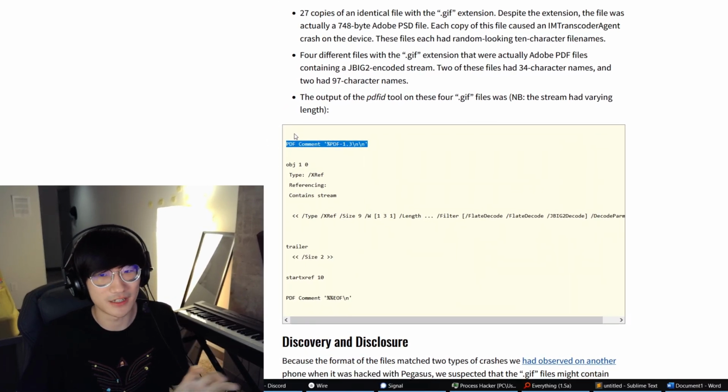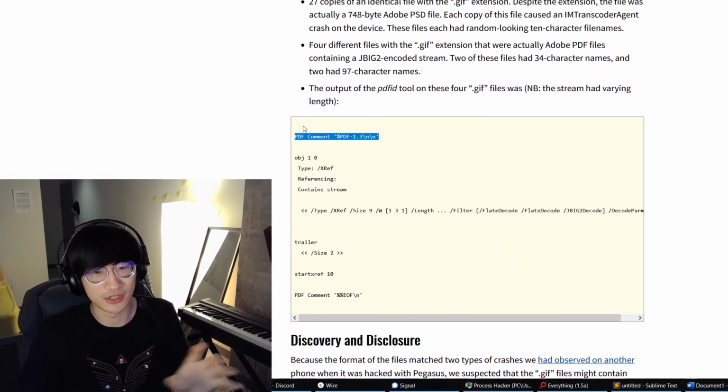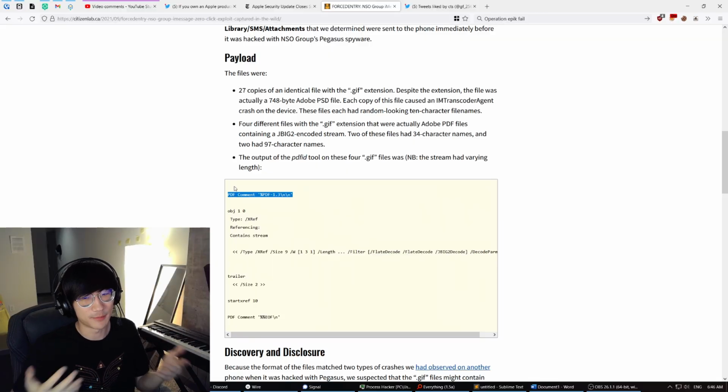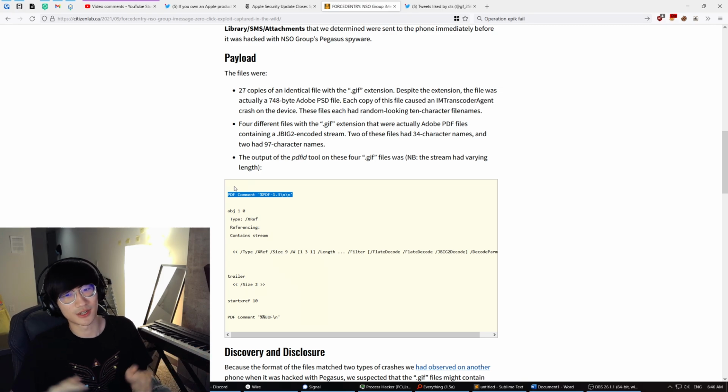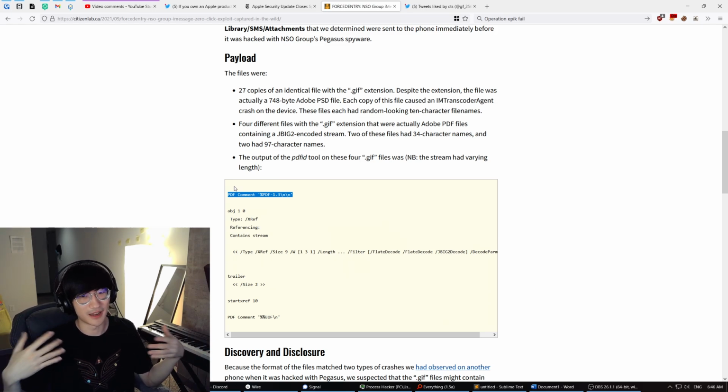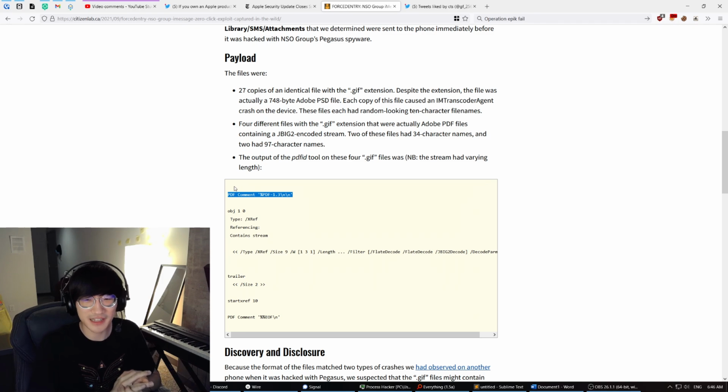So when your phone tries to open this PDF, now your phone is like, oh shit, this PDF, it's no good. It exploits a bug in the PDF parser. Now your phone has NSO's code executing on it because it's the exploit, right? It's like a bad PDF. The PDF is infected. Now your phone has got NSO's code running on it. And that's the bug. That's basically the zero-click vulnerability.